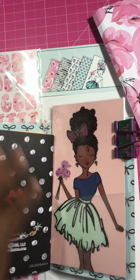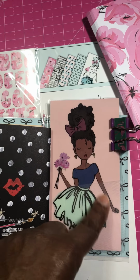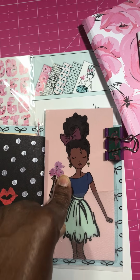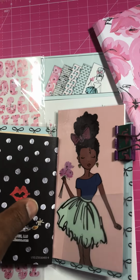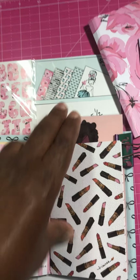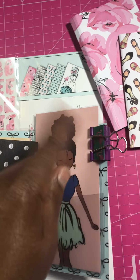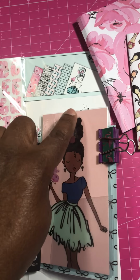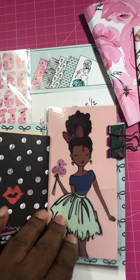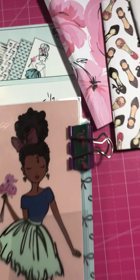So I did that, and then I got a couple of little notebooks, and then I put another little sticker pocket here, and then like I said, I laminated her, even though I know she's too big, she's too tall for this, but I had to have her. So I just stuck her in the pocket, and I didn't want to make her into a tag because it was too close and all that kind of stuff. So I just got her stuck in there. And then I put a little washi on the little binder clip.